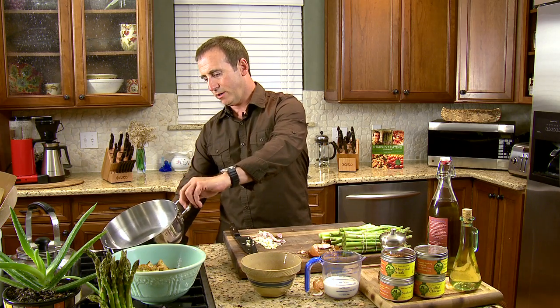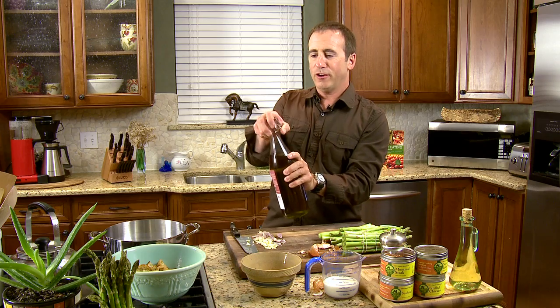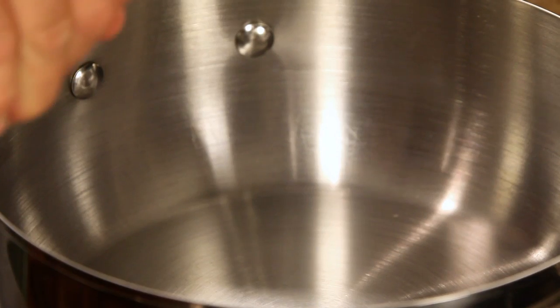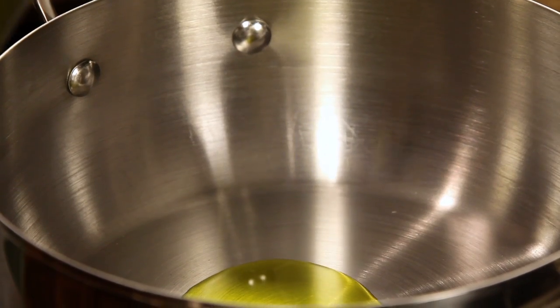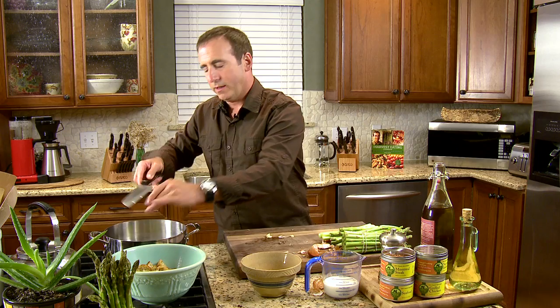Got a little heat under our pot. First thing we're going to do is take some of our Thoughtful Harvest extra virgin olive oil and get a glug or two down. Just like that. And now let's move these aromatics right into the pot. And this is going to be called sweating. We want to sweat these and get some of that aroma out.